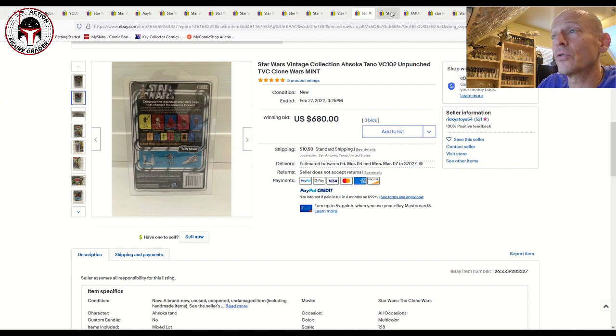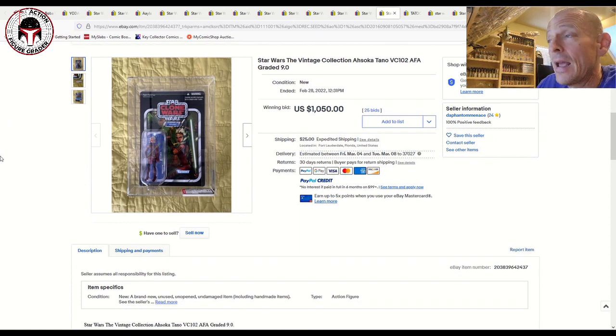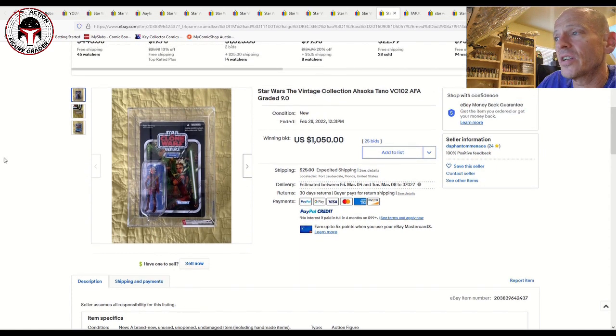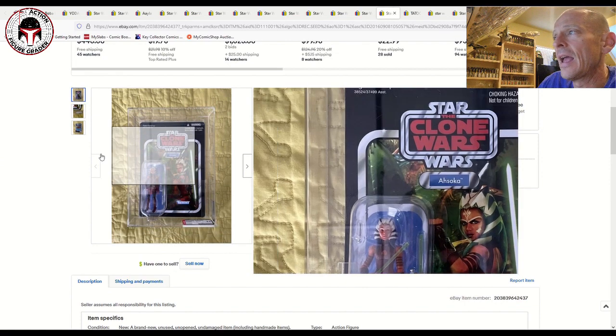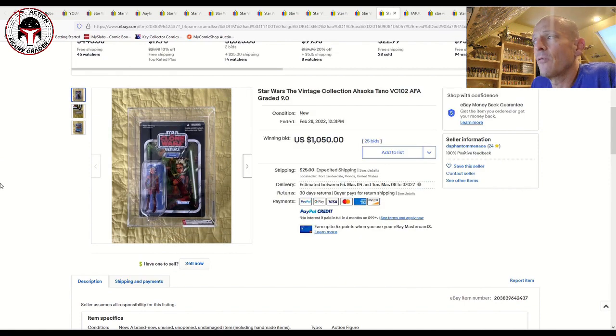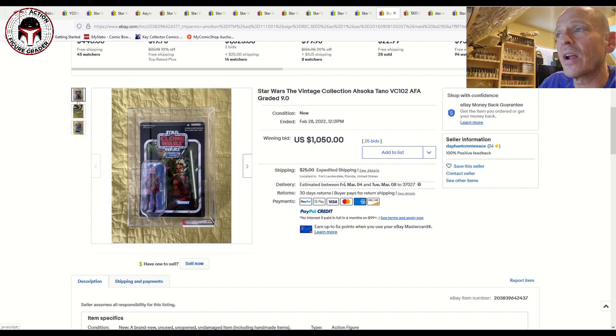And even crazier was this one. This one literally just closed about 10 minutes ago. And this was another unpunched example. It was graded 9.0 by AFA on the modern scale. And it sold at auction for $1,050 US dollars plus $25 shipping. So almost $1,100 for an AFA 9.0 US card unpunched. 25 bids. So the demise of Ahsoka has been greatly exaggerated.